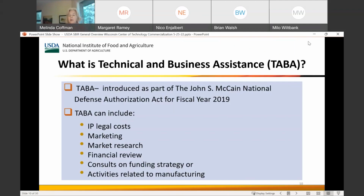So TABA can help with a lot of things. This is just a small list, but like IP legal costs, that's a really important one and a really popular one. Market research, consults on funding strategy, and more. It can help with those things. And TABA does not come out of your budget. It's something that USDA pays for, so it's on top of your budget. For instance, with phase 2, the TABA budget is $50,000. That $50,000 is not coming out of the $600,000 that you could be awarded. It is on top of that, and USDA pays for it.